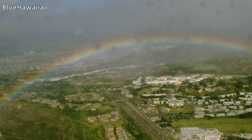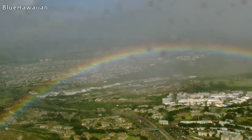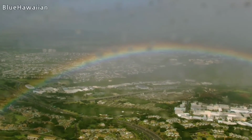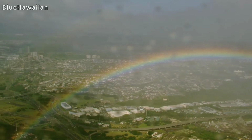In front is one of the 3 quarries on this island, just beneath the rainbow. This one is by the H3. H3 is a beautiful drive. They actually built the H3 to connect the Kaneohe Marine Corps base directly to Pearl Harbor in case there was a second attack.